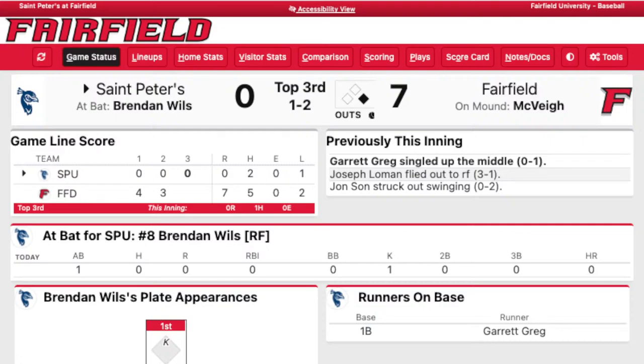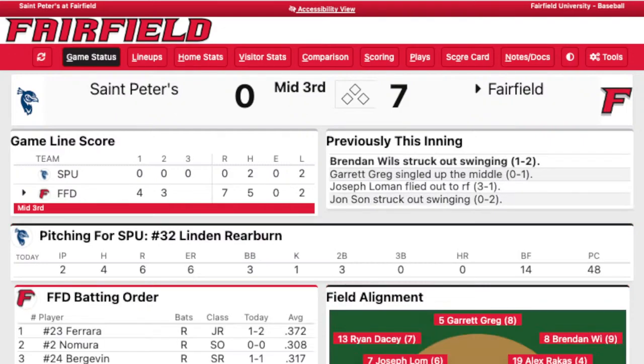Don't go anywhere, folks. For St. Peter's, they strand one on first, and your Fairfield Stags will be up to the plate shortly.